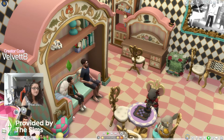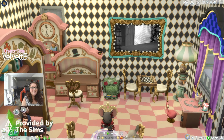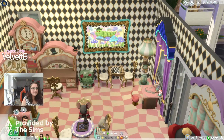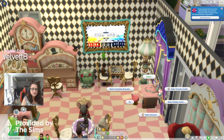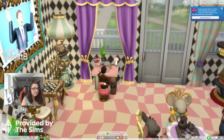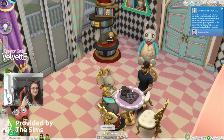of different ways. So, things we want to check. Look at the TV. I like how it's got the stripy edge around it as well. Okay, so we can play the chess set as per usual. Yep, play the chess. And we can draw on the activity table, which is very cool. Now, can we interact with the dormouse? And yes, we can call the dormouse names.